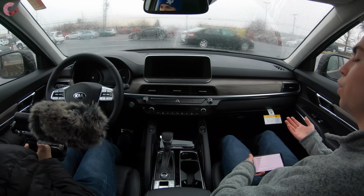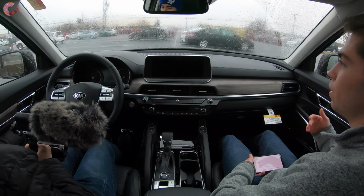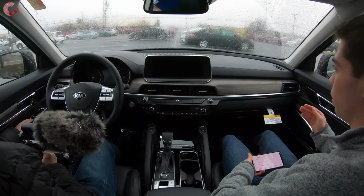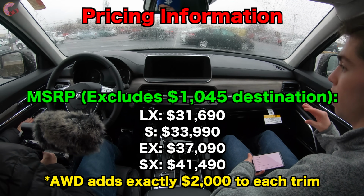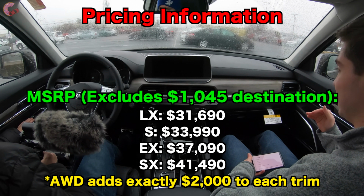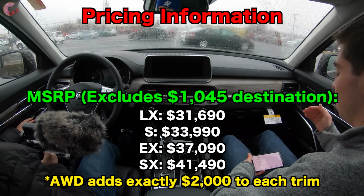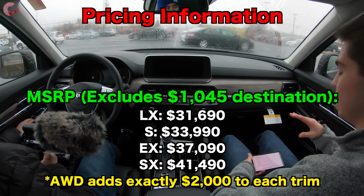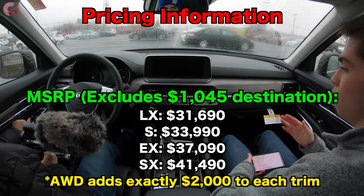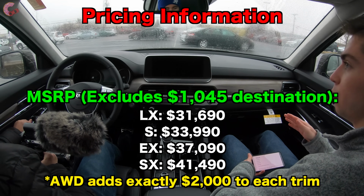Alrighty, so as you probably have noticed throughout the review, the Kia Telluride offers a lot of value for your money, and that does continue for the pricing information here. Now for the very base LX trim, you're going to start at $31,690. And then if you want to move up the trim, you have the S model, that's $33,990. The EX is $37,090. And finally you have this top end trim, which is the SX, that is $41,490. Now, like Drew mentioned, across all the trims, all-wheel drive is an option, and that costs exactly $2,000 extra on top of that.